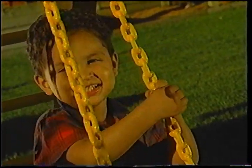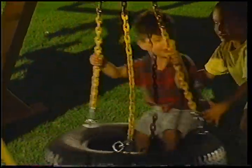Hanging from the same type of chain is Rainbow's tire swing. A 360-degree swivel prevents the chain from twisting and allows the swing to spin freely in either direction.